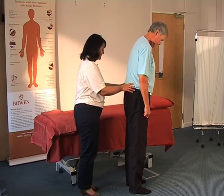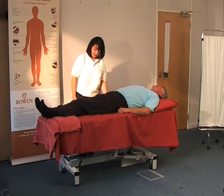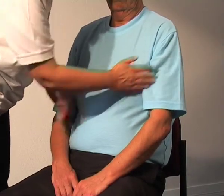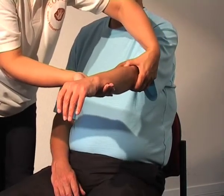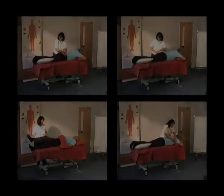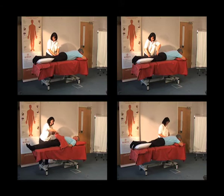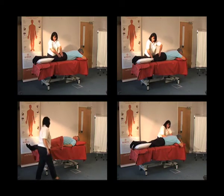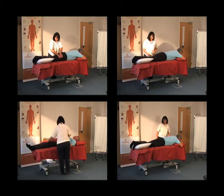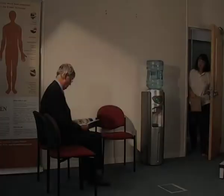A Bowen treatment normally lasts between 45 minutes to an hour. We recommend that whilst one treatment can certainly help, a course of 3 treatments spread over a month will enable Bowen to produce the maximum benefit required. Some of our patients don't need to return after the first course of treatment, but many like to have what they call a maintenance treatment, once every month or so. You might like to call it an MOT, which helps maintain the state of well-being.